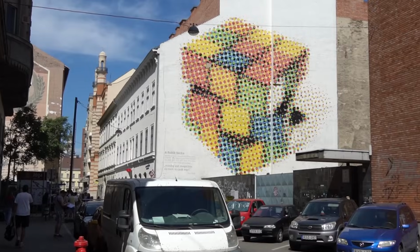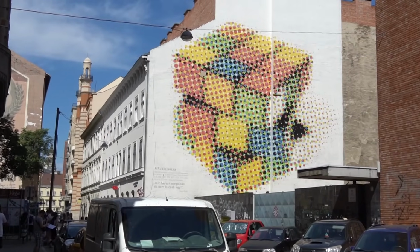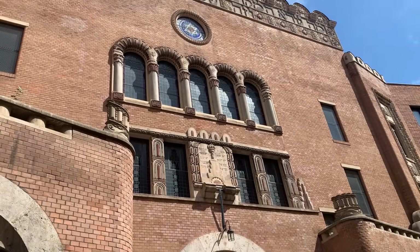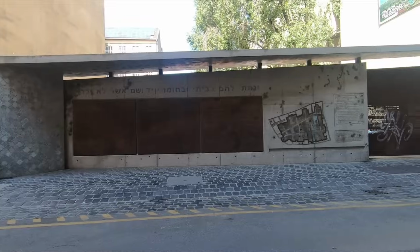Other interesting sites on the tour were several street art pieces, the Rumbach Street Synagogue, the Karl Lutz Memorial, the Kazinczy Street Synagogue, and the Ghetto Memorial Wall, which features photographs from the Jewish ghetto during the 1940s.